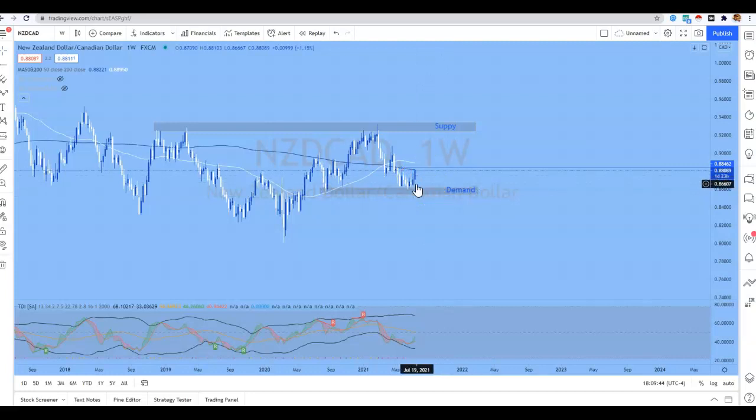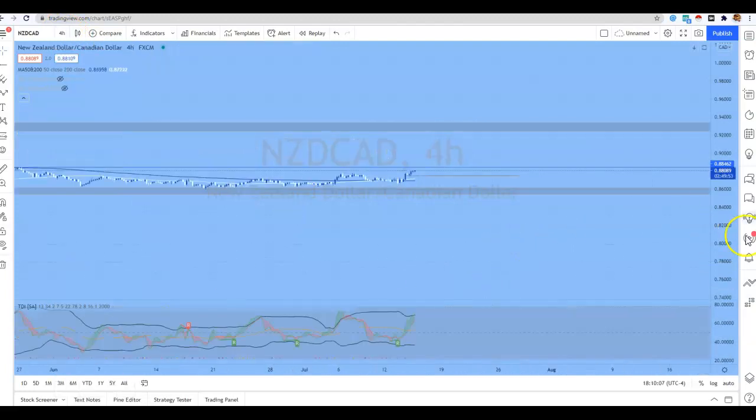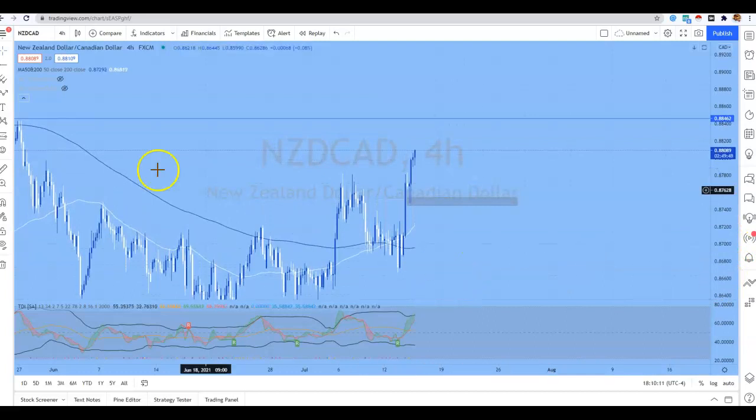Let me write this down because this is going to go in the signal group. NZD CAD swing trade. You'll be able to hold that trade all the way back up into the supply area here. So that is how I trade supply and demand reversal and divergence. Let's take a look at another pair, guys.